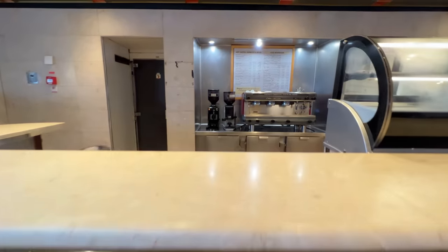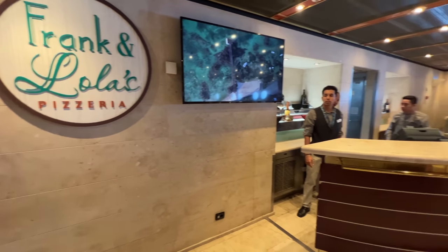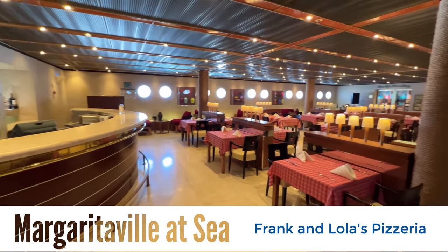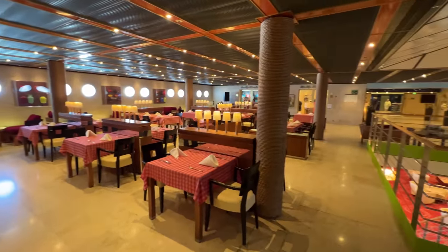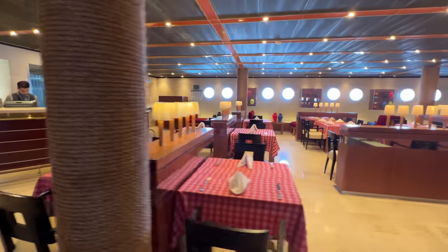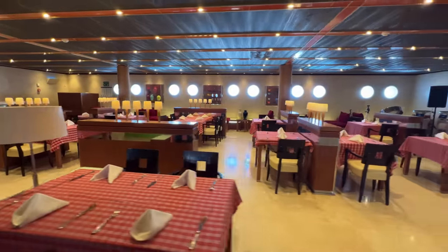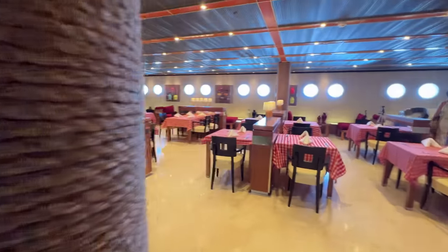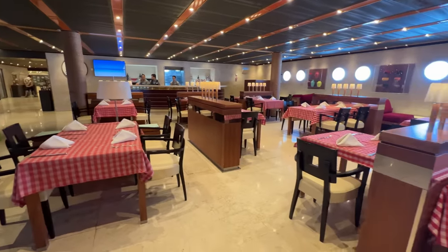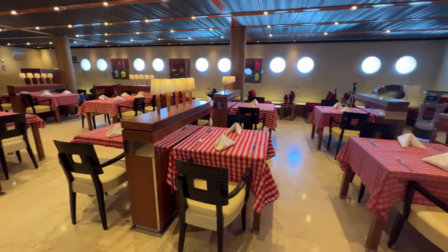Across the way on the starboard side is Frank and Lola's Pizzeria. This casual pizza shop is another upcharge venue. The menu features 14-inch pizzas that were priced between $12.99 and $16.99. Surprisingly, you could not order pizzas by the slice. And honestly, we really think that pizza should be included in the cruise fare. Almost every major cruise line has a casual pizza spot that is not an upcharge.